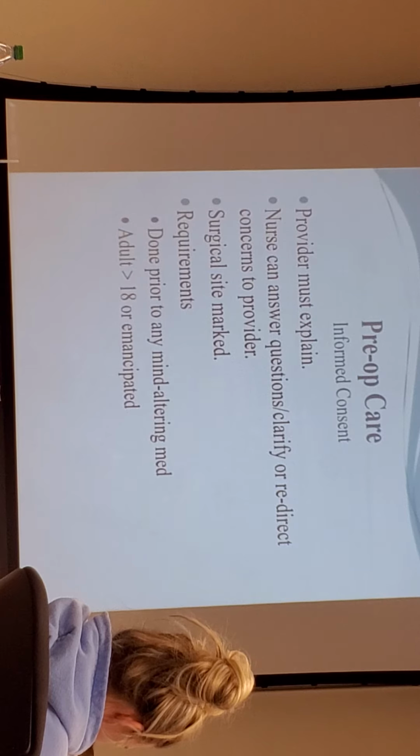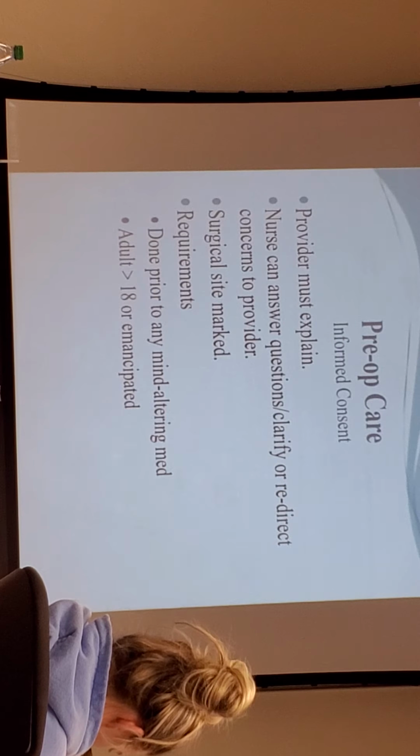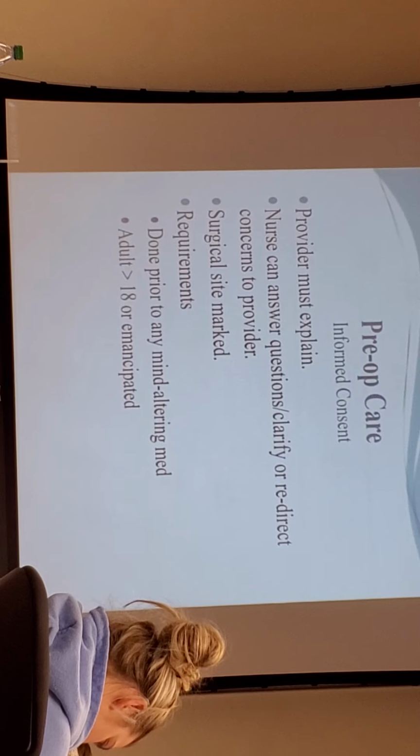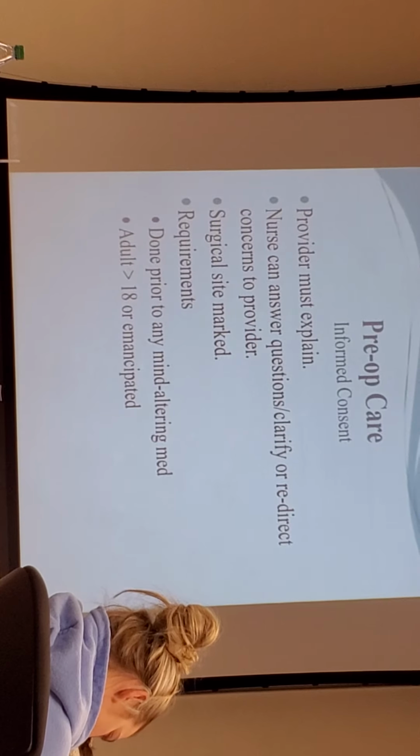Any person who's serving actively in the military is considered emancipated. They can sign their own consent. If you can protect their country, then you can consent to your own care. And then lastly, anyone who is self-supported, meaning they live on their own and their parents are not providing them financial support. Okay?